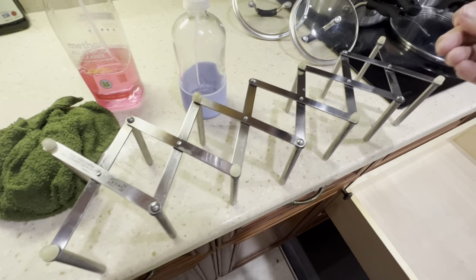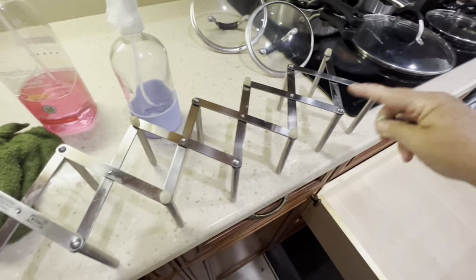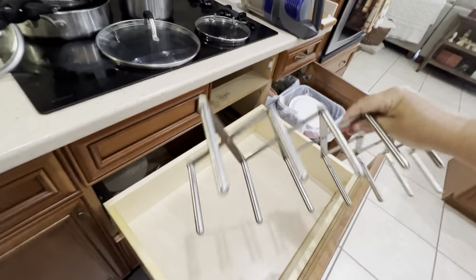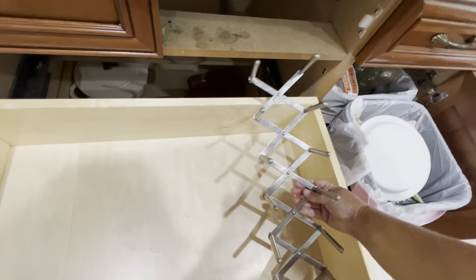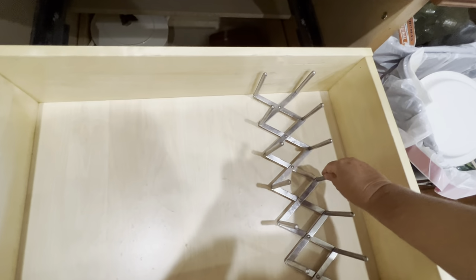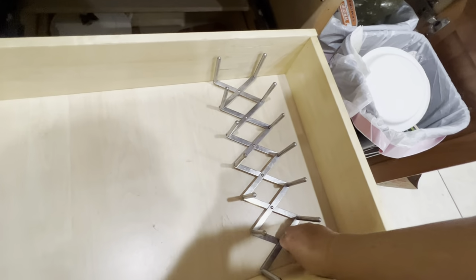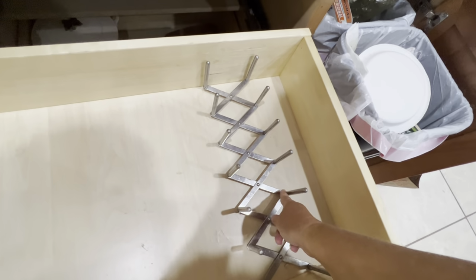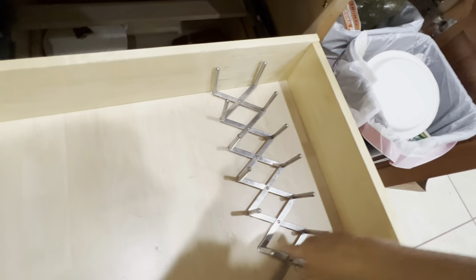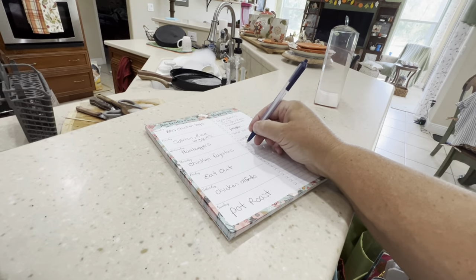So this is why this collab is so good. So if you don't know, this is a collab put together by Sunday Dawn at The Helpful Home. So I saw Joy from Organized with Joy do this in her video. She used sticky tack on the bottom of her lid rack so it would hold still, because it's expandable and it moves around and stuff. So thanks, Joy, that's a great idea.